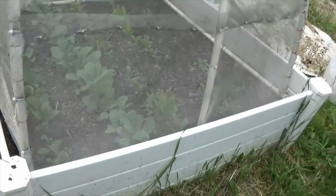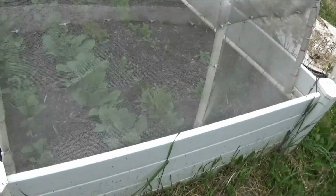Alright, so I figured we would come down here and take a look at the garden space. I've planted this little 4x4 raised bed up with radishes and lettuce and carrots, so everything's starting to come up. I hope you can see through. We have this screened hoop put on this area. That way the deer stay out of it, and it keeps the bugs out too.